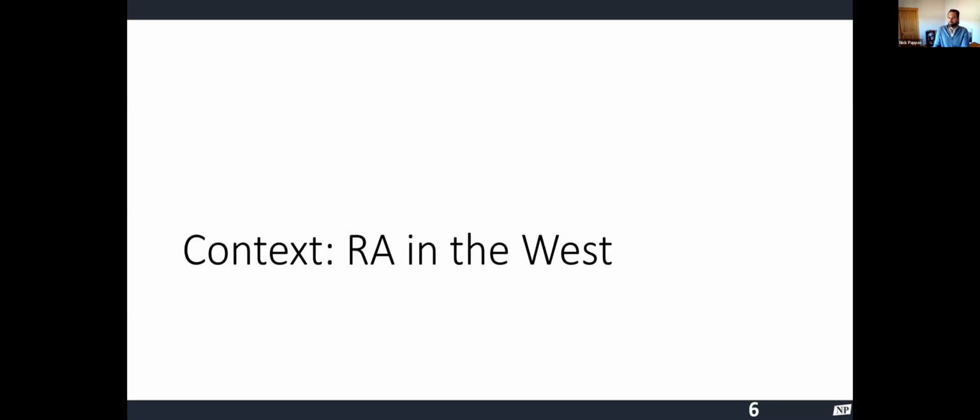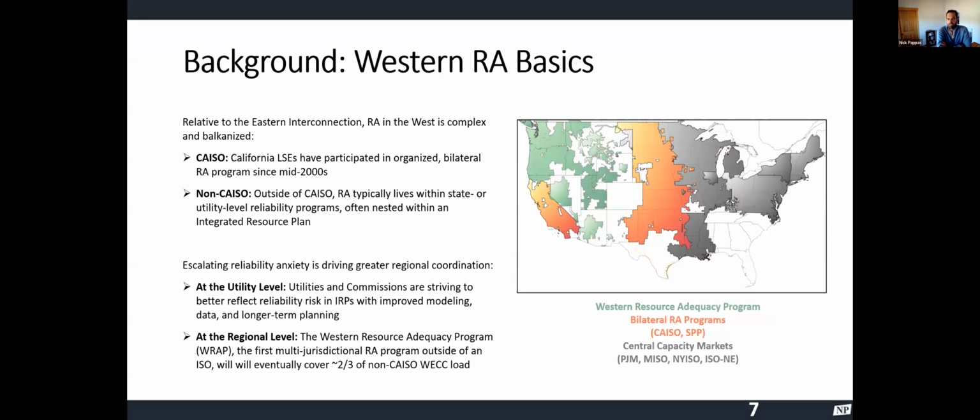All right, so jumping in on some of the detail on what those reform initiatives look like. Just to set the stage, RA in the West looks very different from RA in the East. In Eastern markets, excepting the Southeast, RA is really dominated by capacity markets within ISO regions. Most of these are buy all, sell all capacity markets. We have a sort of residual market in MISO. And then SPP and CAISO have bilateral RA markets, which are somewhat unique, but share a lot of similar dynamics to the other ISO capacity markets.